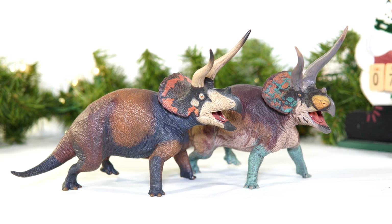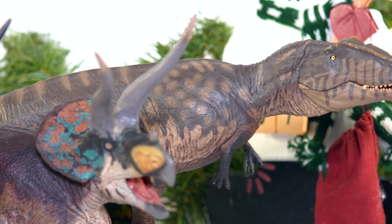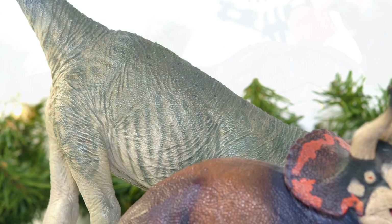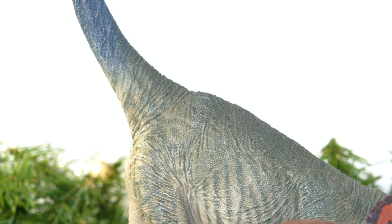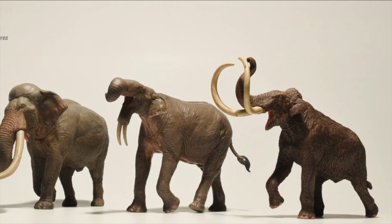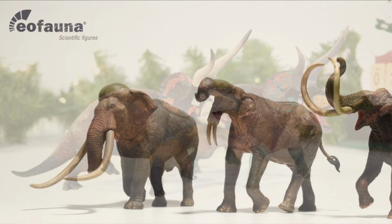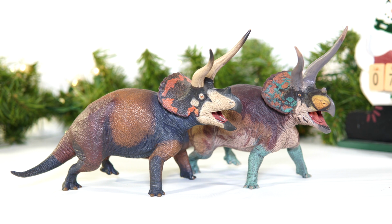As far as the paint jobs go, this is something Eofauna can be admittedly hit and miss with. I think their Giganotosaurus is a strong sculpt with a very underwhelming paint job. Meanwhile, the Atlasaurus was a near perfect sculpt with a very strong paint application and color scheme, while all of their Proboscideans seem to boast very natural and well done color schemes. For me, however, these trikes are somewhere between the gold standard Atlasaurus and the drab Giganotosaurus.